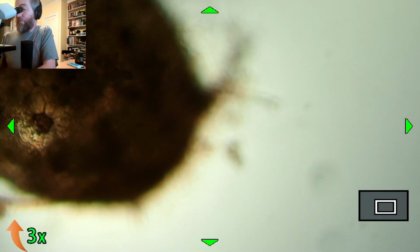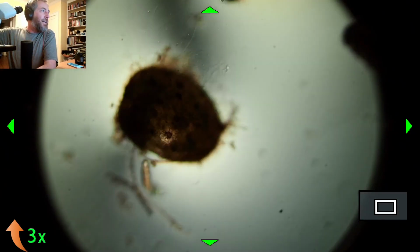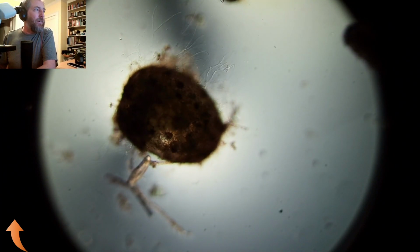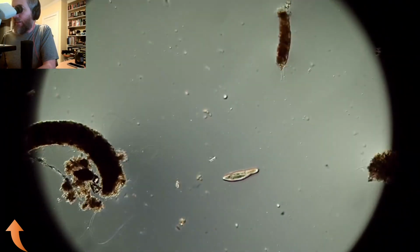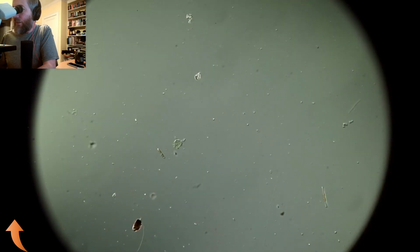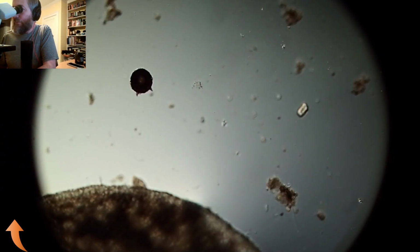So these big blobs that you see here are actually lemna. They're duckweed, and a sample I collected intentionally because I thought it would be kind of interesting to look at something that had duckweed in it. Paramecium. Because I don't usually look at things that have duckweed in them.